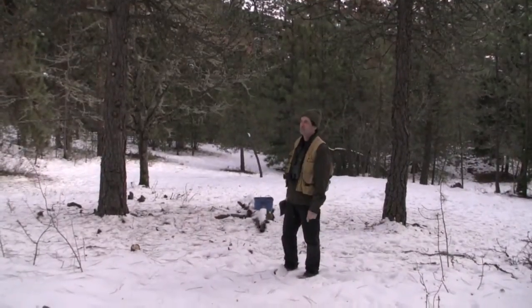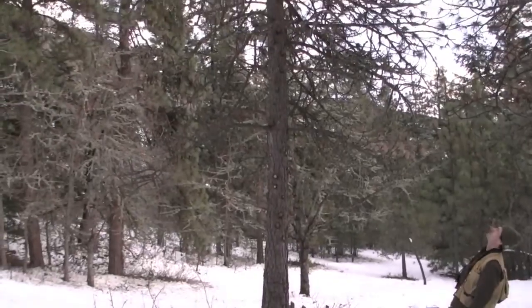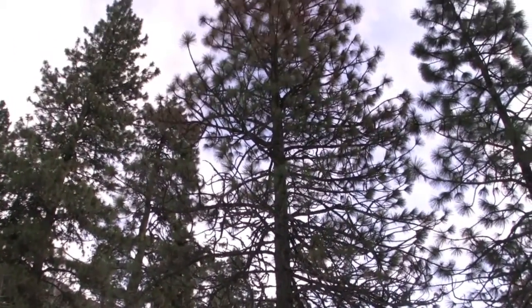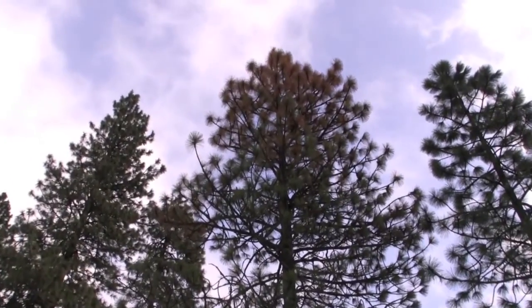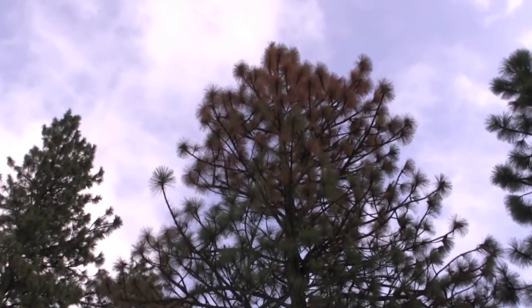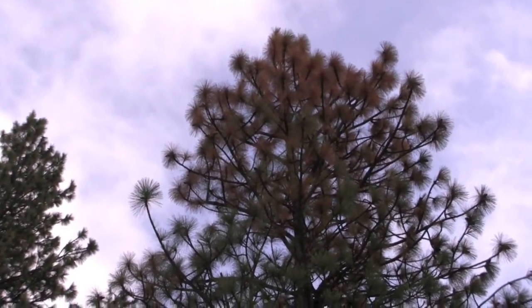This tree behind me has all the different colors. It's green below, and it's a nice red color at the top. And you notice there's a bunch of limbs. In fact, the whole top is all kind of the same color, all those limbs. That tells me I'm absolutely sure that's a bark beetle that got in this tree. And it's most likely this California five-spined ips, because they start in the top like that.